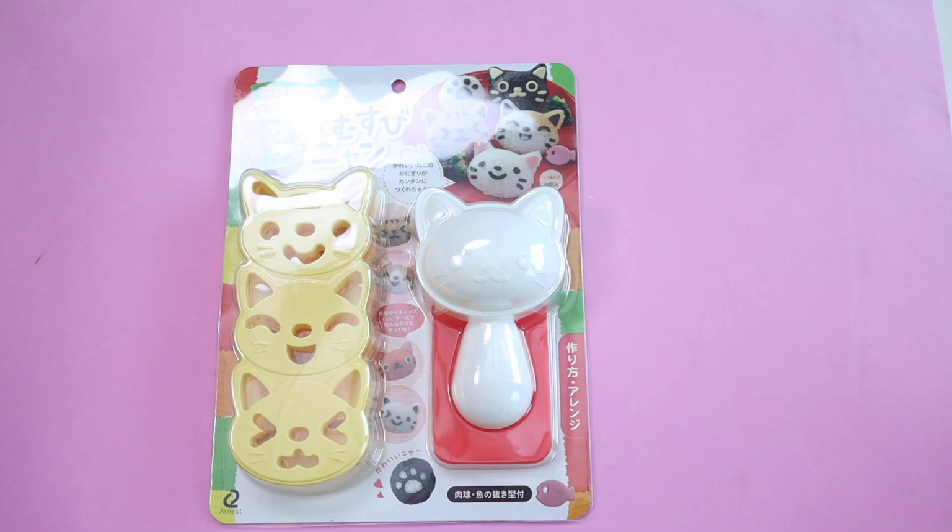And they also sent me this cat omusubi maker, so I'm gonna give this a try.